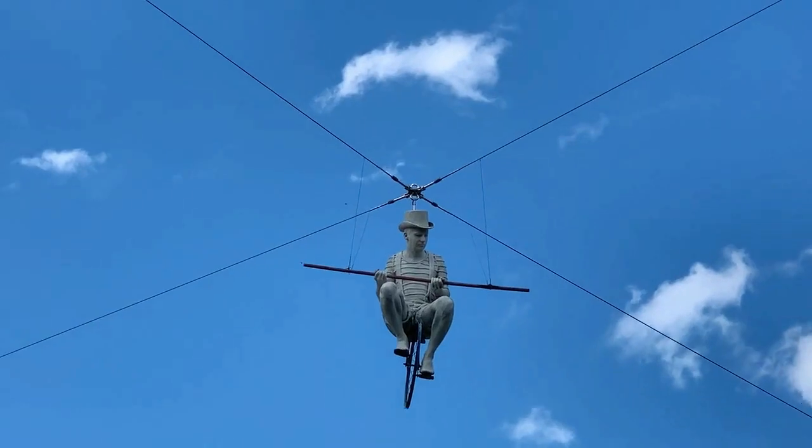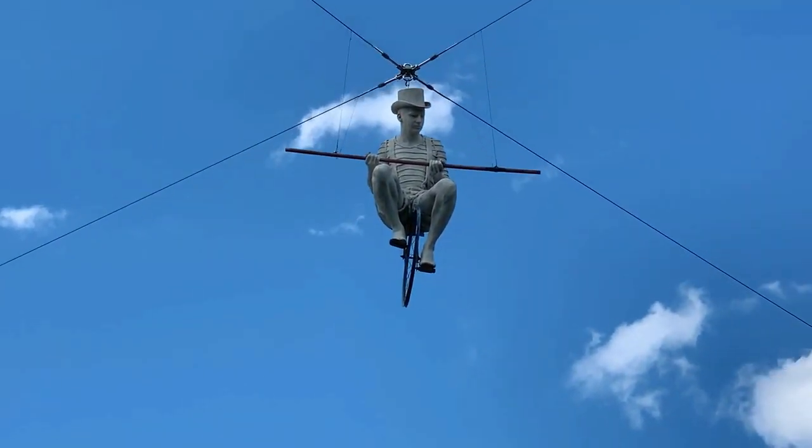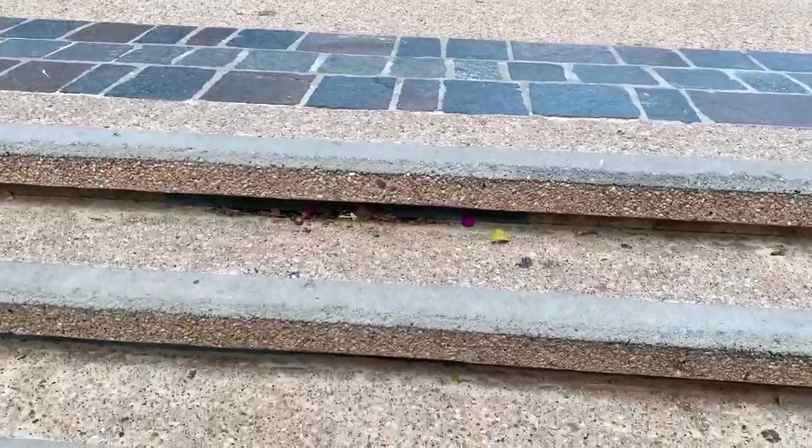These little statues are from Expo 88, so all over the park, and that's just a reminder of where Southbank began. Okay, one of the popular places to come to at Southbank is Streets Beach, so we're going to head over there now. It's the only beach in Brisbane City.